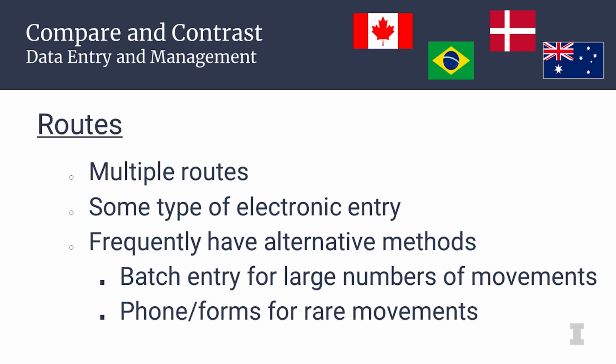Let's start by comparing and contrasting data entry and management in our 4 export markets. All have multiple routes of data entry. All also have some type of electronic entry system. Frequently, they also have alternative methods, and that might be for different types of producers.